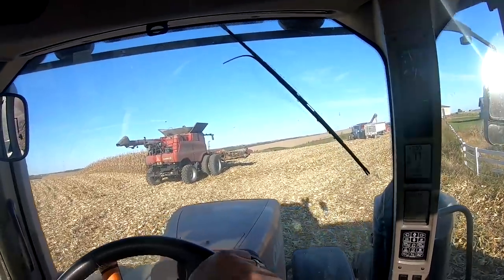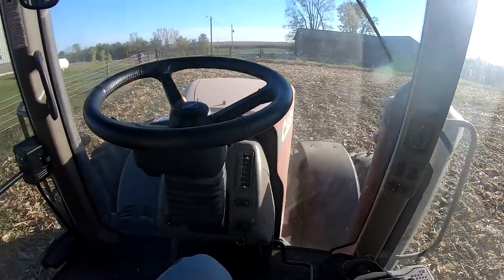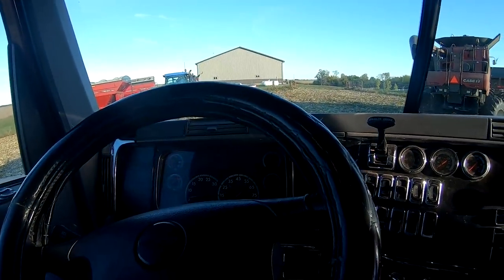Let's go fill Jeff up. Last truck is full. Well, I shouldn't say last truck. It's not the last truck, but it's close. Time to pack it up. Go help Pat drop the corn head and pick up the bean head. Draper's right there, flex auger's right there. Oh, that's okay. Let's take this semi home.